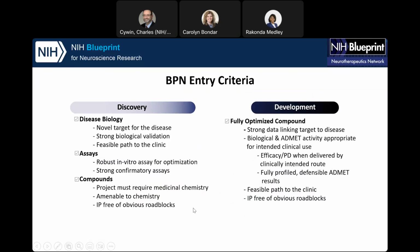Entry criteria. I've said this a number of times. Discovery, disease biology. Get your assays up and running as quickly as possible. So certainly no later than 6 months into the program, we expect to have SAR-driving assays in place for the in vitro side. If you're entering exploratory, in vivo might be in year 2, so you might have more time to have an in vivo assay up and running in the program. But you have to plan accordingly.